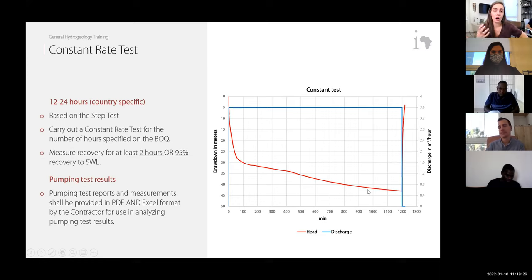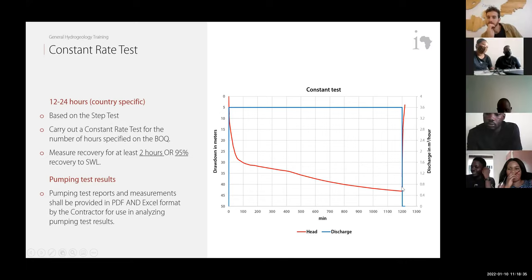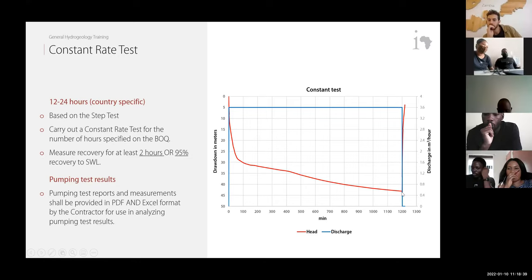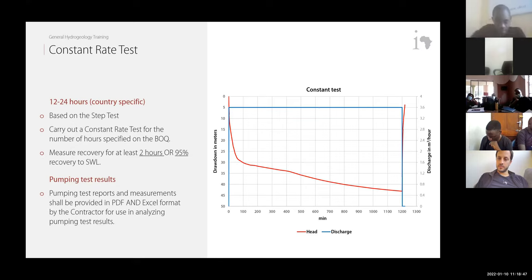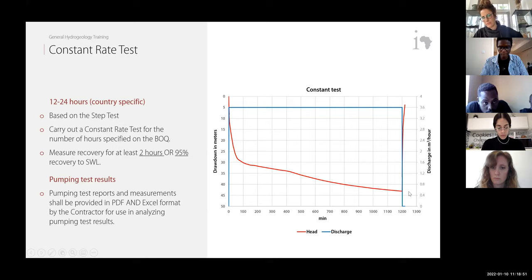So it's important to know what the slope is, and also what the slope of the recovery is, because you can see here that the recovery goes straight back up. This is really important too, because when we have the constant rate and the water level goes down and down and down, and you have the recovery, if it takes a long time to recover, that means we have to choose a lower rate because we're pulling water very slowly from the rest of the areas around it.